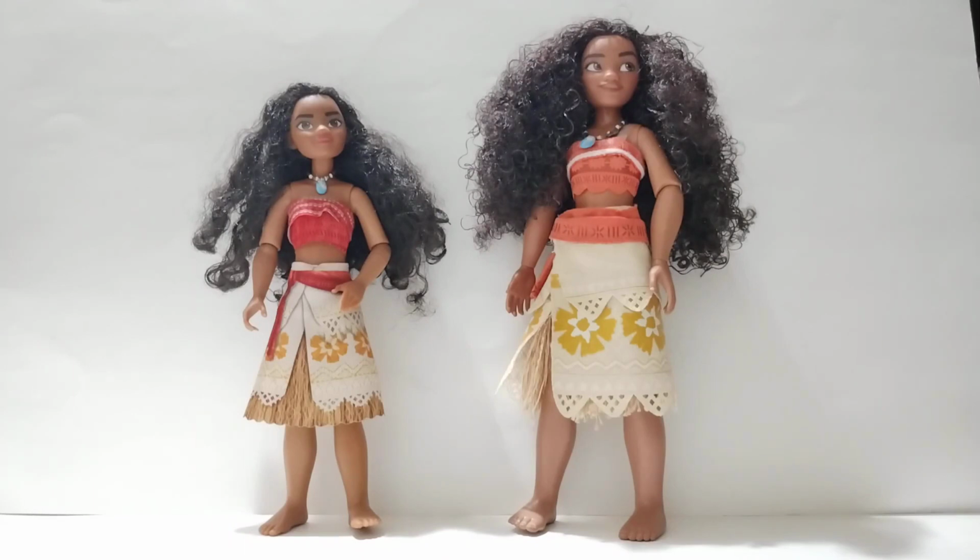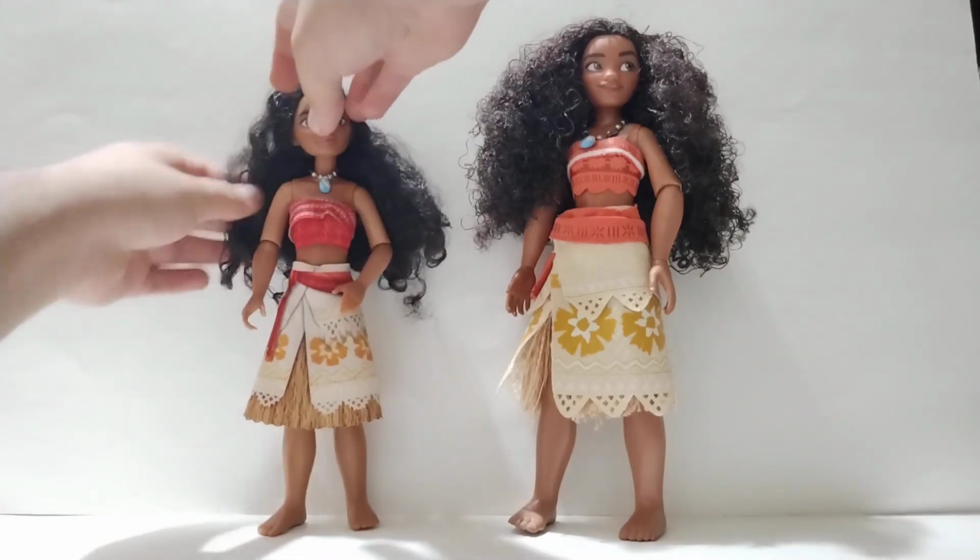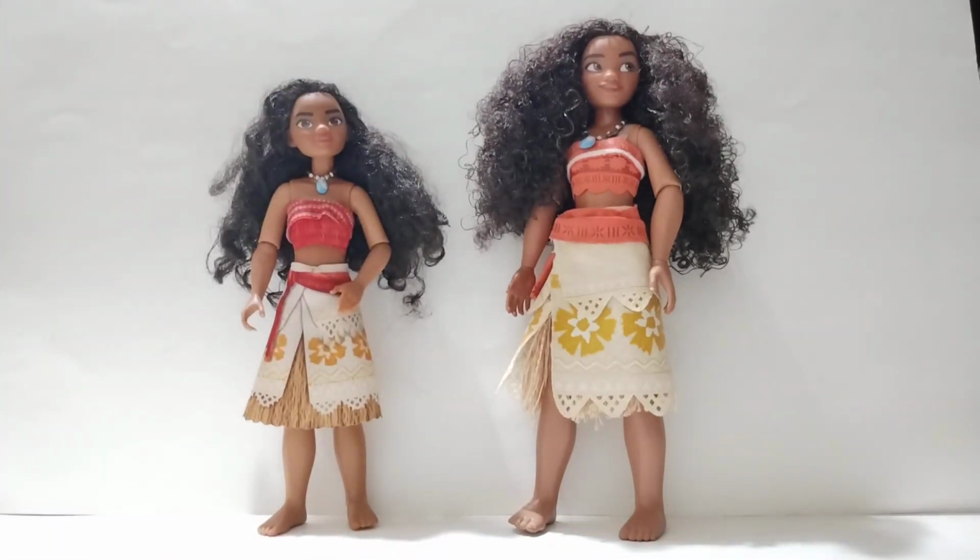First size comparison, here we have the Disney Store Deluxe Moana doll next to Hasbro's Ocean Adventure Moana back from 2016. Now, of course, there's a massive difference from the start, and I don't mean the hair. Let me just fix that. It's not the hair. It's such a different kind of impression it gives.